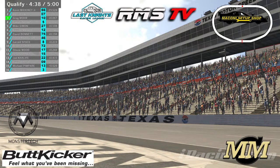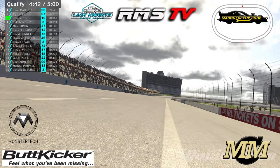Less than 30 seconds to go, and we will be gridding up, and trucks will be coming out on pit road and getting ready to line up.